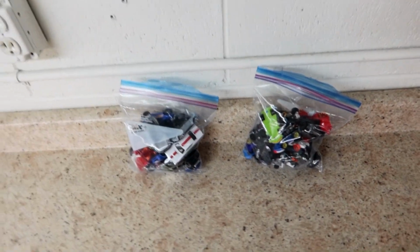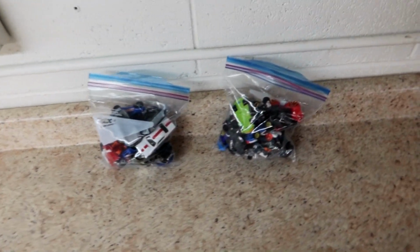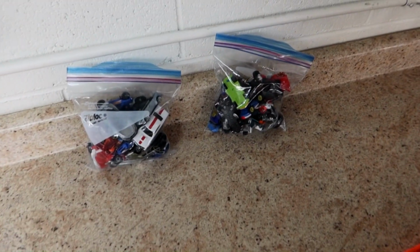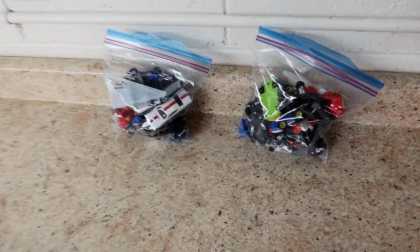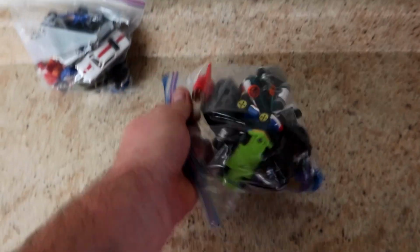Here we are. Both bags are now at their full capacity, and I've been able to sort each model so that both bags are completely even in terms of capacity. And just to make sure that I haven't messed up on counting them, I've counted 32 models in total. So there are 16 in each bag. So, just to pick one to start with, we'll go with this one.